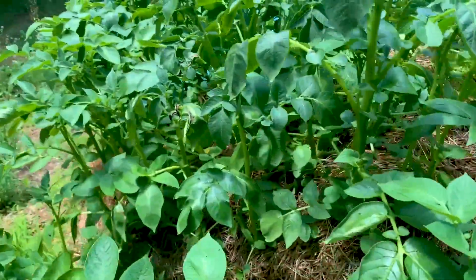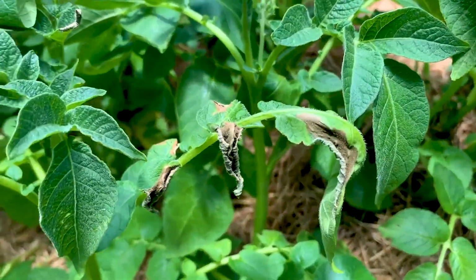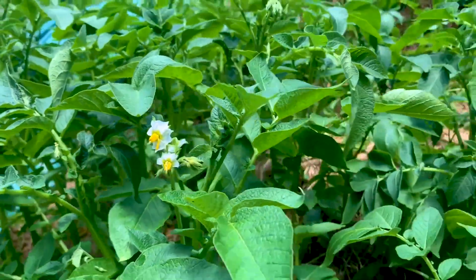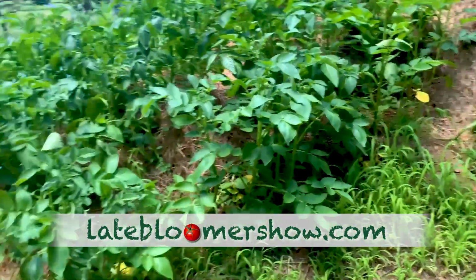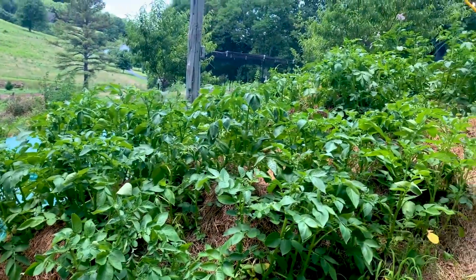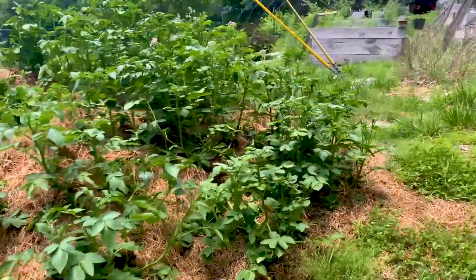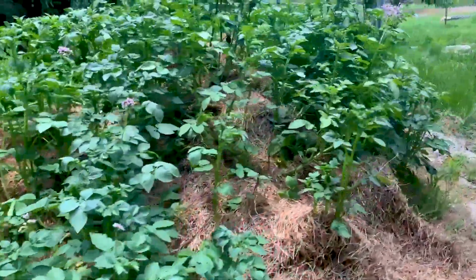I'm gonna be harvesting potatoes pretty soon, I guess. Got a little bit of something or other there. Got white flowers and lavender. So I got a lot of potatoes here, look. Okay, from there, all the way over there to there. And then all the way around here.